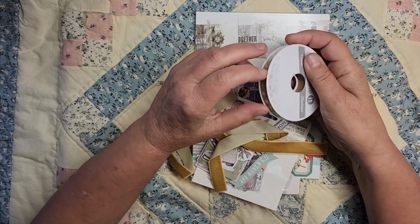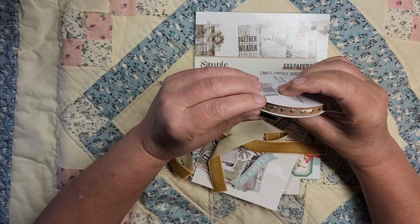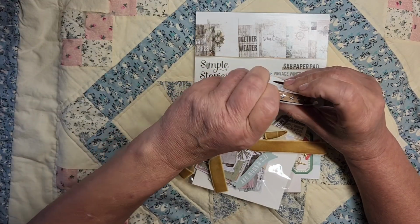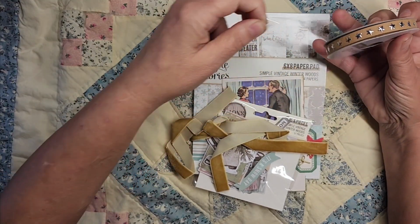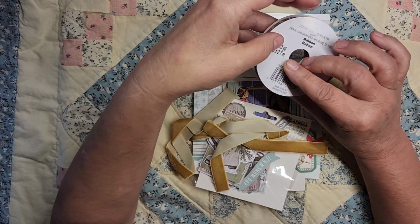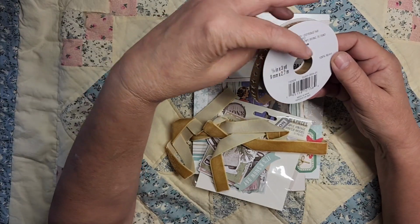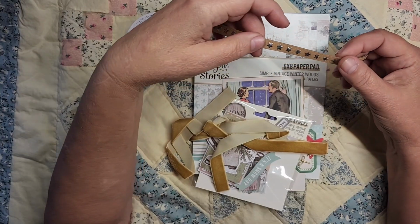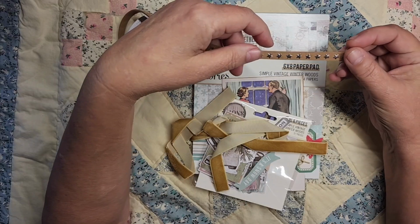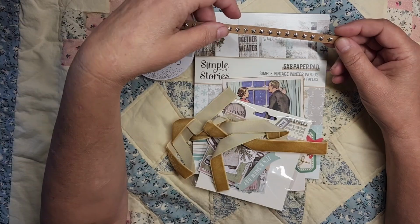Let's see if I can get this open without making a fool of myself, which I am regularly known to do. There's some tape. Oh, look at that. I'm so good now. So this is Celebrated Classique ribbon, 100% nylon, made in India. Look at that. The little stars are raised up off of this. It feels like suede. Not sure I'm using the right term, but that is perfect.